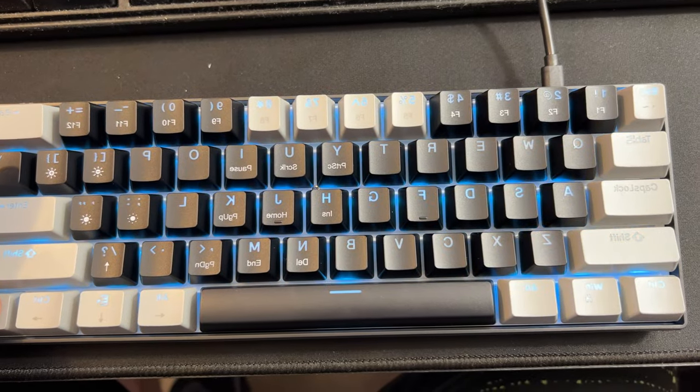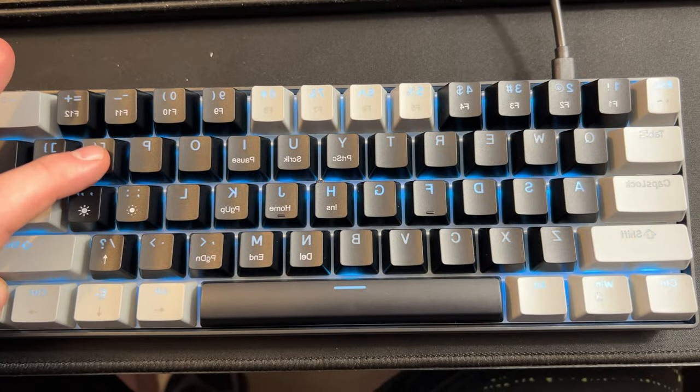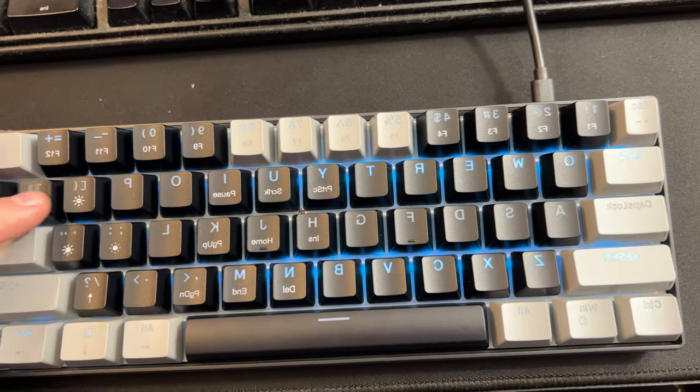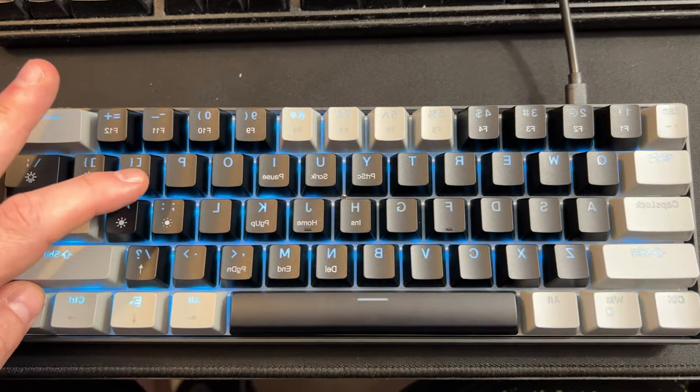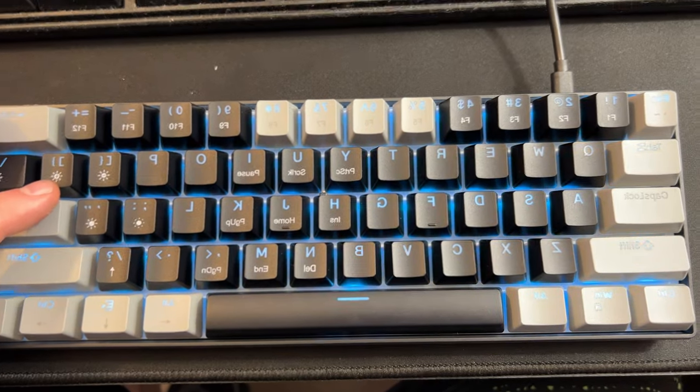Just on. This is apparently speed, it said. So you can make it faster or slower, is that what you're saying? Doesn't seem to work. I don't know what's going on there. Is it going faster or slower?